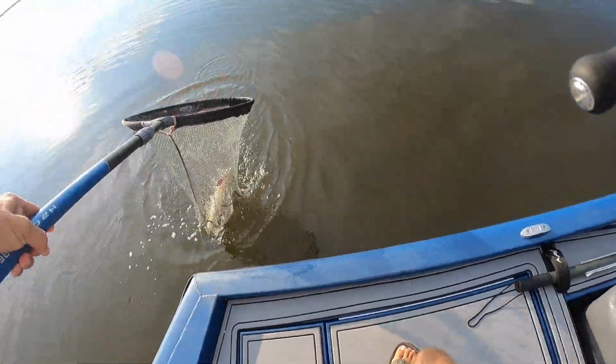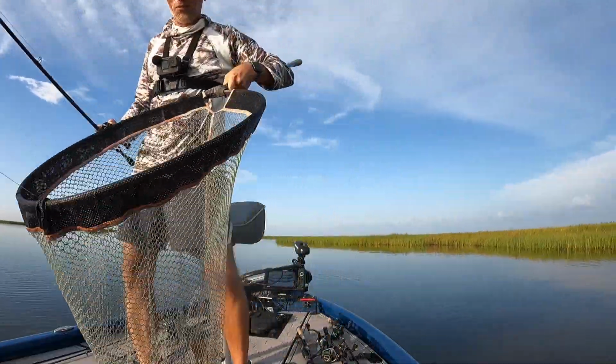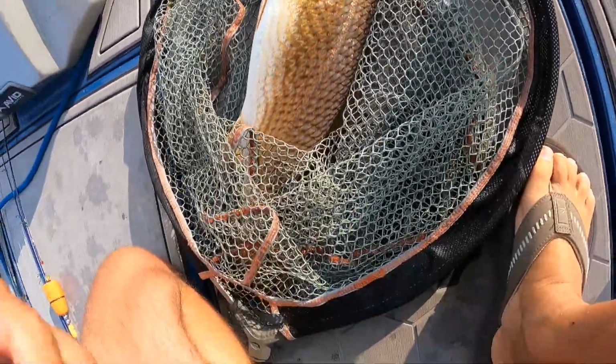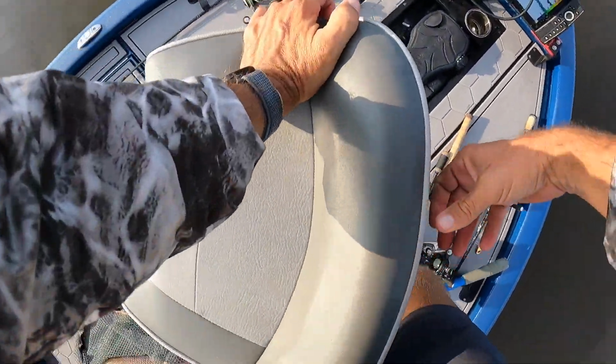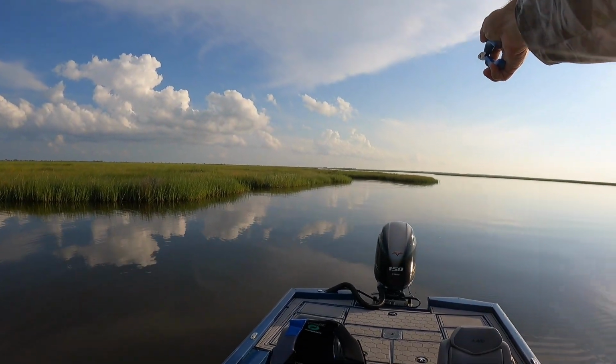All right, we got him. There we go. All right, perfect eating size red on an Echo 1.75. You see he had 1 hook in the gill and then 1 in the mouth. Let's get the pliers. Make this a lot easier. Just now, there's a fish. Look at the wake. The fish is running there.